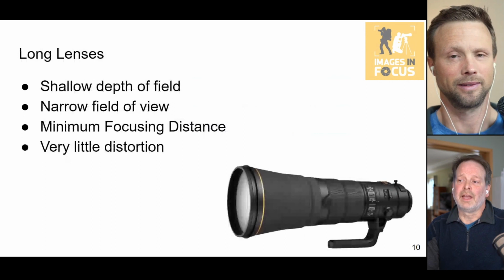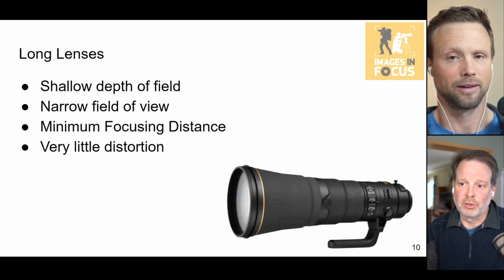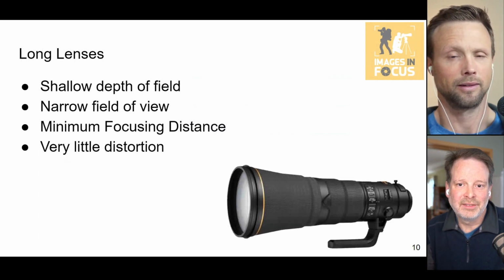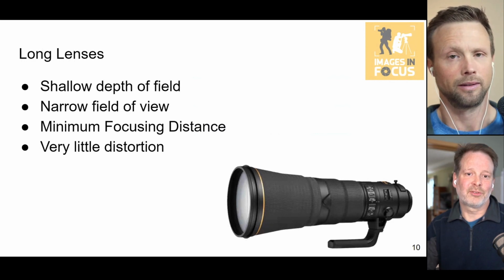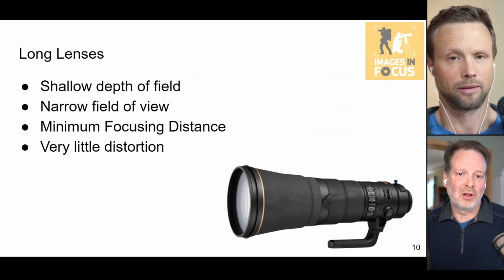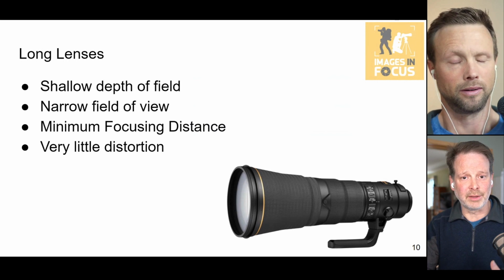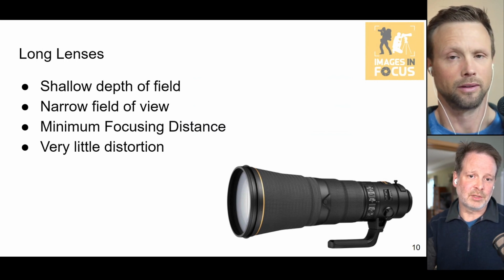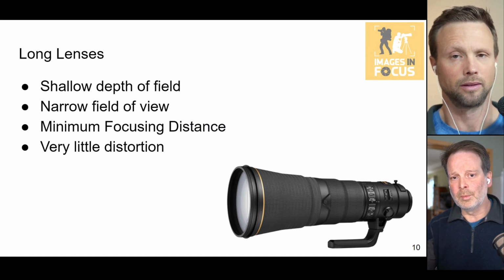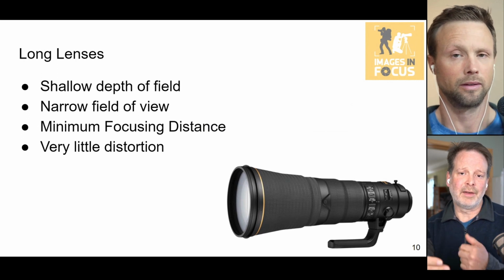So on the long end, and this is kind of my cup of tea, I tend to gravitate towards the long lenses. One of the advantages of the long lenses is a shallow depth of field. A lot of folks say, well, that's the problem with long lenses. And to me, that's an advantage. I think the shallow depth of field allows me to add more depth and dimension to my subjects as I'm shooting them. It separates them from the background, especially when I'm shooting subjects that are further away from me. So that's inherent to the long lenses in that they do have a shallow depth of field.